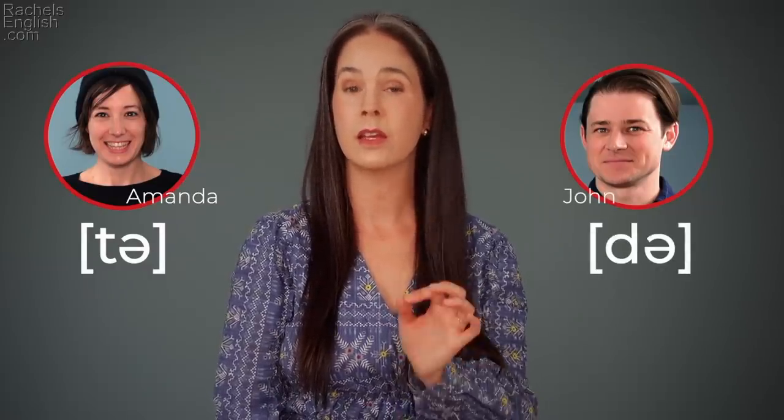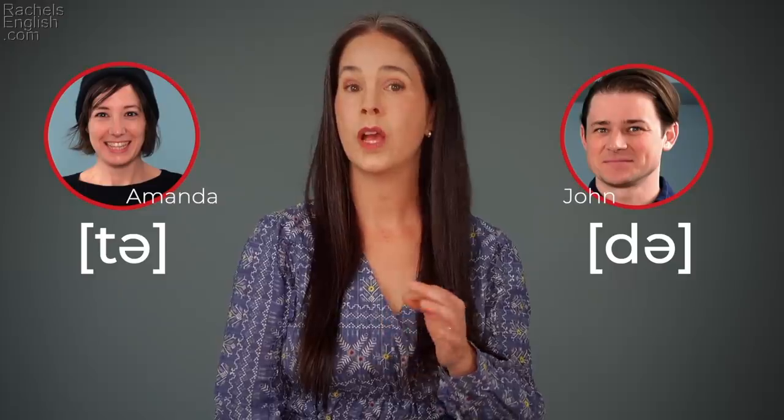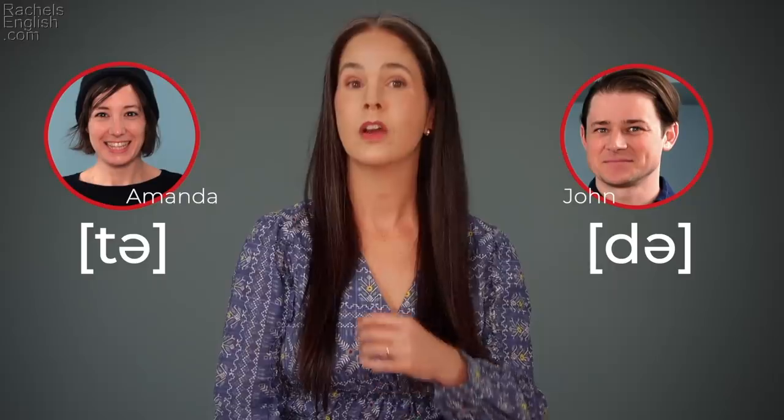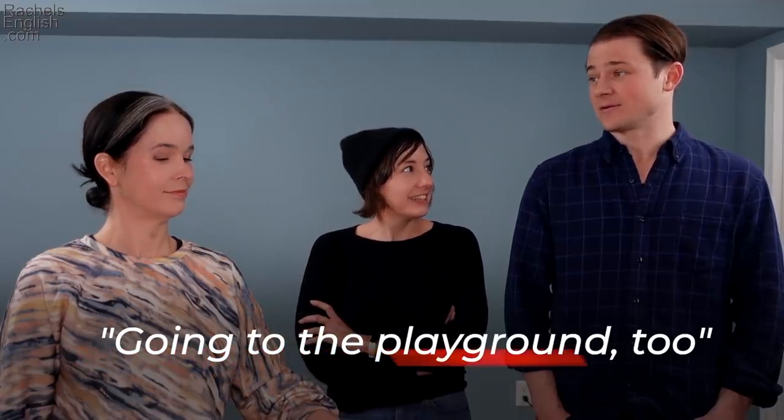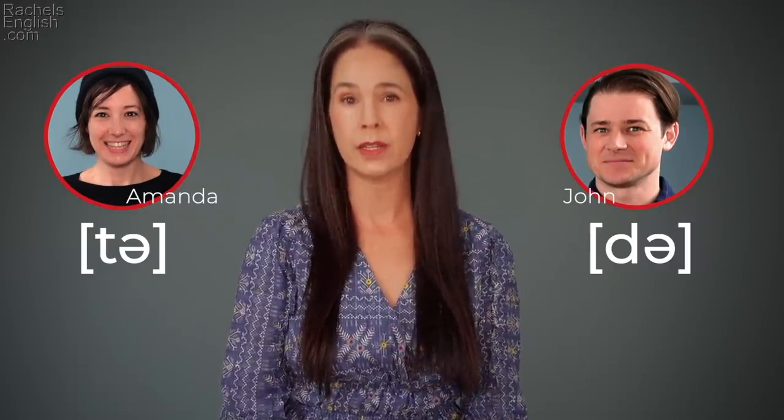Going to the. So Amanda said "t" in her sentence. Now John is saying "d." Going d, d, d, d. Going to. Going to the, going to the, going to the. Listen again. Going to the playground too. T and d are the two reductions we use for "to." But depending on how this word links into the word before, it might even sound like there's no consonant. I'll talk more about that in a second.